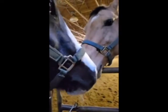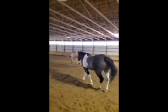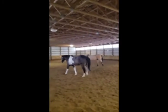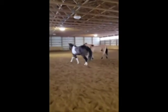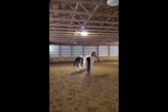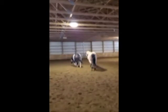Yay! Can you back up and let us in? All right. There's Whiskers and Buck getting to play together. Come on, boys. Sometimes you've got to give them a little encouragement.